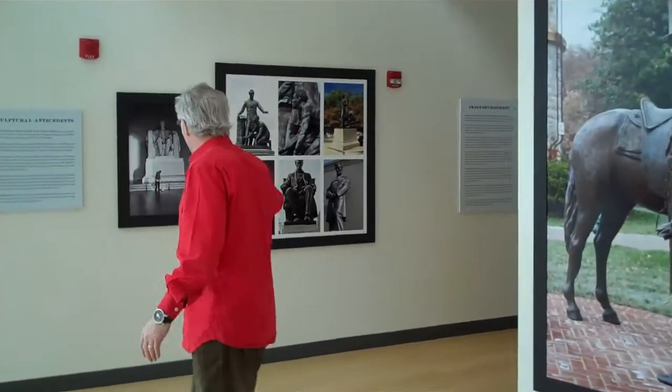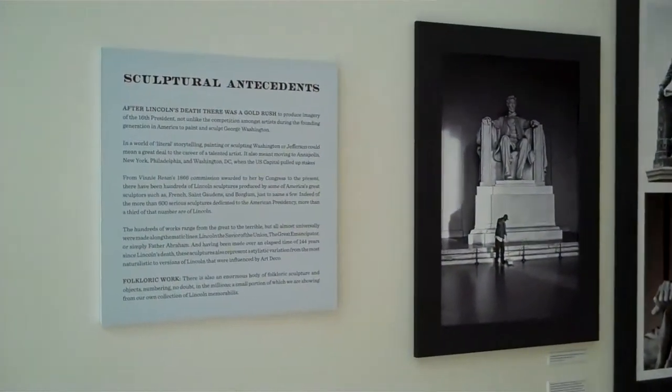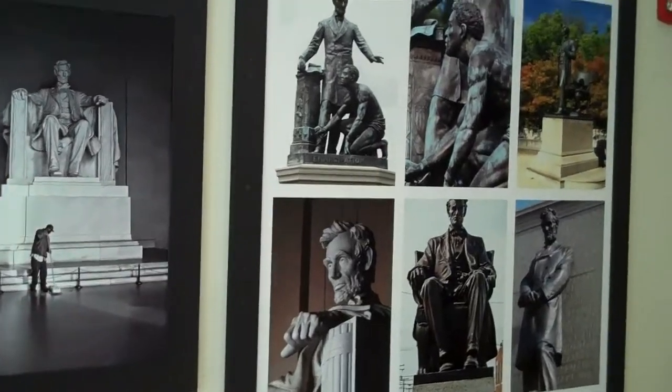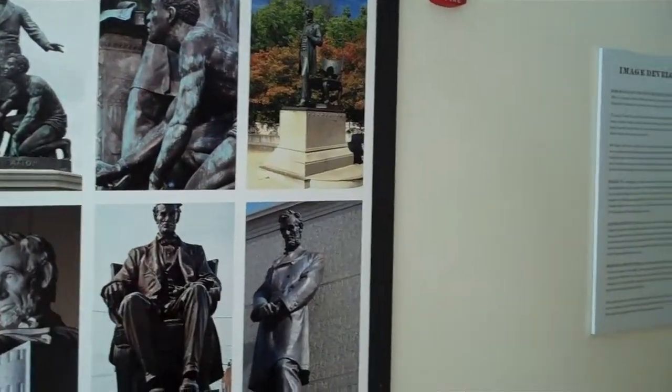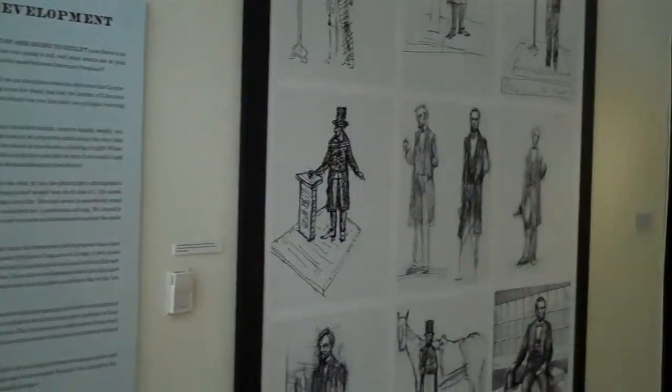And then we go down this long wall. We talk about sculptural antecedents, image development, how StudioEIS developed the images for these various sculptures, lots of drawings, scale photographs that show how we do what we do in the field to determine the scale of the sculptures.